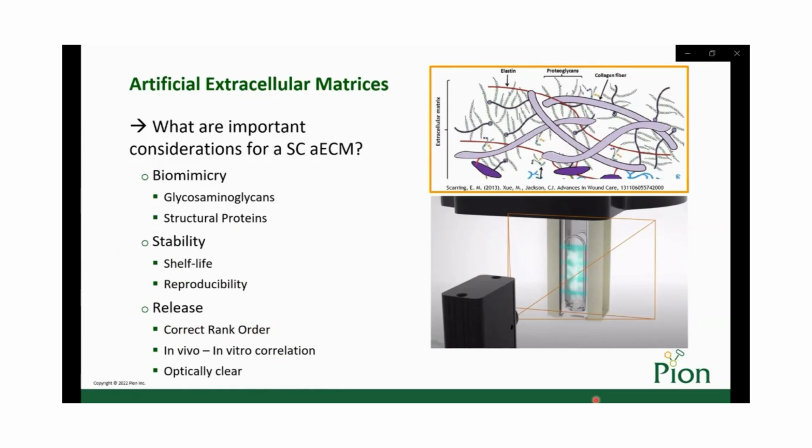The in vivo in vitro correlation is important because the release kinetics and the release profiles that formulation chemists track after an API is released out of the ECM cartridge windows have to correlate to what is seen in the clinic and what's actually happened inside a human being for these data to be important for these formulation developers.